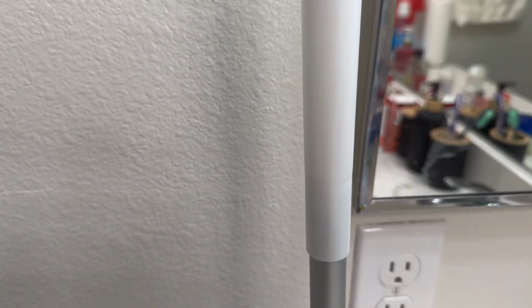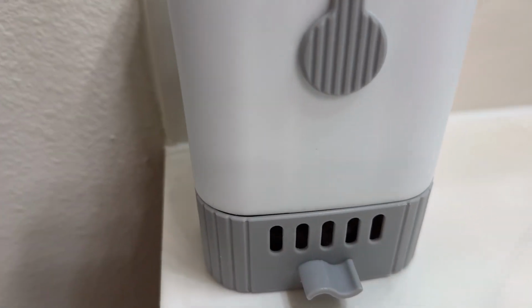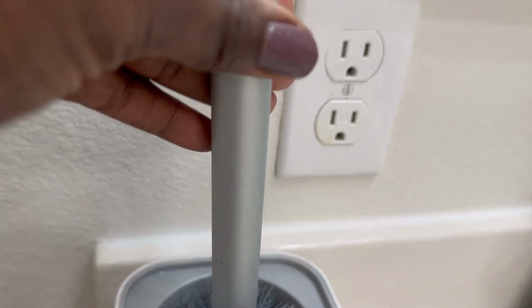The brush is designed in such a way that it's very easy to fit any type of toilet size. It's so sturdy at the same time. It looks like it's small but mighty. It did the work for me when I was using it to clean my toilets. It was wonderful, and you do not need a manual to put it together. This is different, very different.